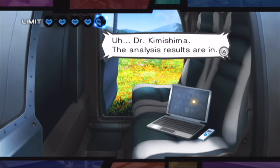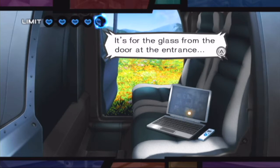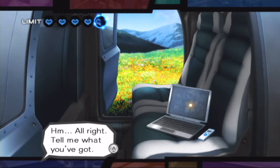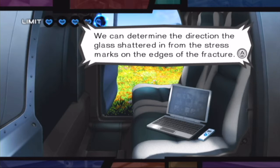Dr. Kimishima, the analysis results are in. We did hypothesize that one of the bullets might have been a different type. Good. Which analysis was this? It's for the glass from the door at the entrance. Huh, all right. Tell me what you've got. Right. We've analyzed the broken glass. We can determine the direction the glass shattered in from the stress marks on the edges of the fracture.